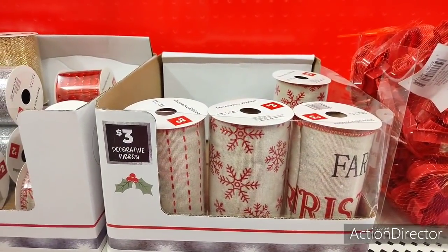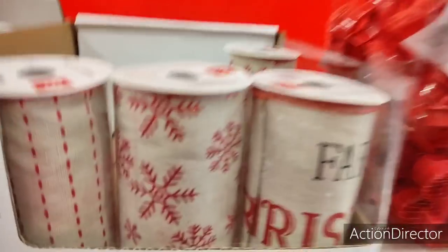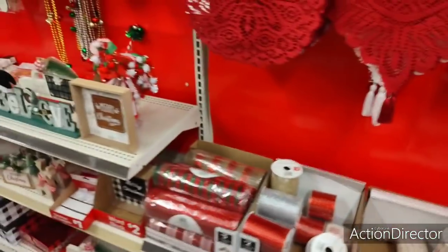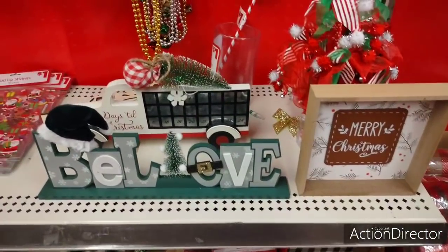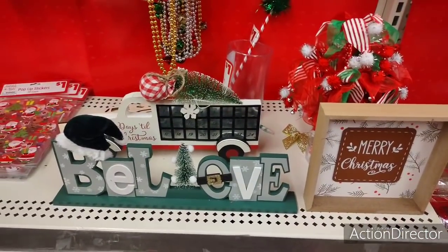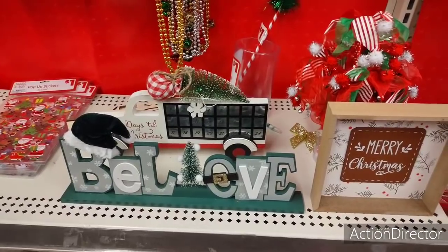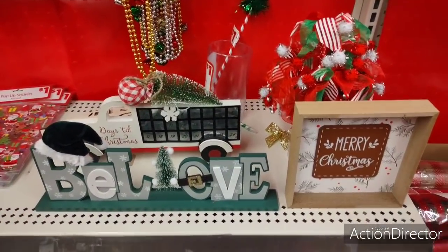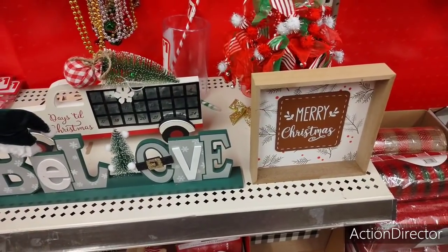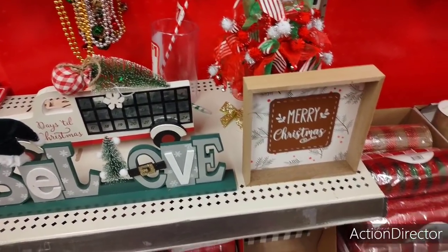But yeah, so this is a different Dollar Tree than the one I normally go to. Dollar General. I'm sorry, Dollar General, you guys. I keep messing that up. I'm not sure why. I'm so used to going to Dollar Tree. But this one was a different one, and I think that's about it. I think I've covered everything. I walked around the store, and I'm not seeing anything else that's super new. But I did want to show you what was here.